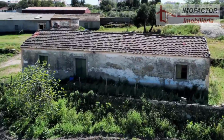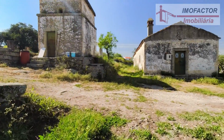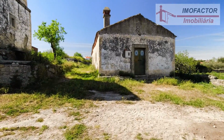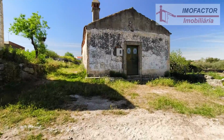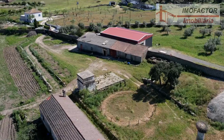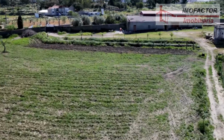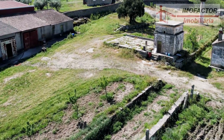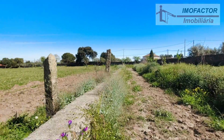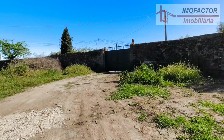Next to the dovecote, the farmhouse has 3 large interior divisions. The gross floor area of 195 square meters can be rehabilitated for living. Above all, the value of the property results from the land's urban potential, associated with its privileged location at the gates of the city.